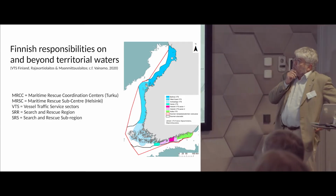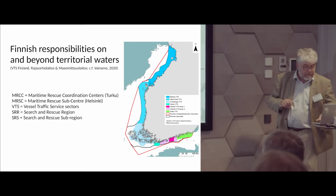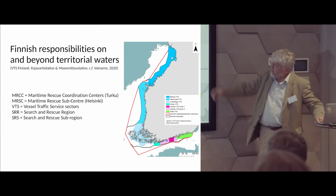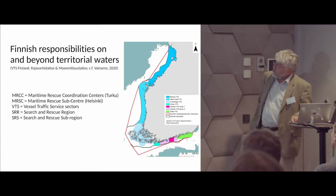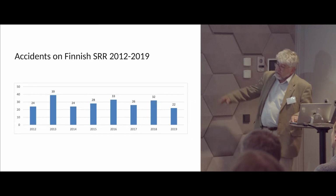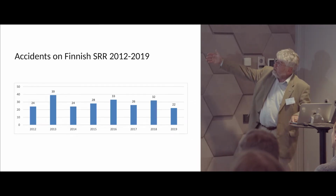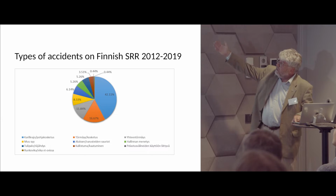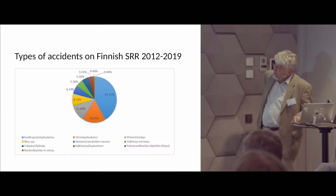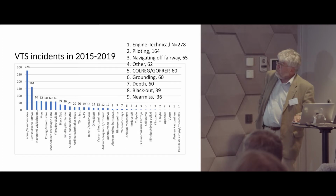But what we are talking about this time is that, okay, you see, here are the areas, how they are divided in different types of sectors and who is responsible for doing what in these areas. And if we look at the accidents and incidents, this is the accidents. Not too many types of accidents, it's only in Finnish, but let's say that they are hitting the ground.